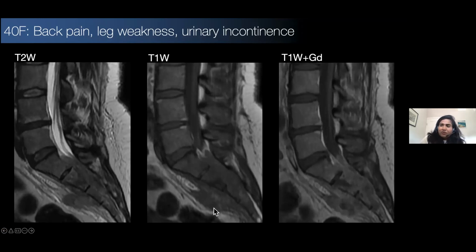And it's a sort of grayish intermediate intensity on T2, and that implies that it's going to be a cellular abnormality. When we give contrast, it has a sort of heterogeneous enhancement pattern, a bit irregular, and it just looks like an aggressive looking process. So we could say we think this is going to be a tumor, but it's non-specific, and we need to get a tissue biopsy in order to enable targeted treatment.